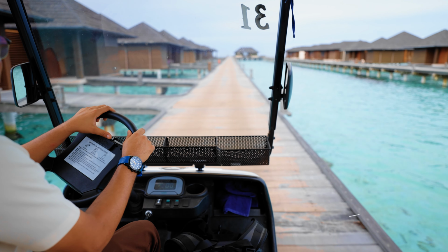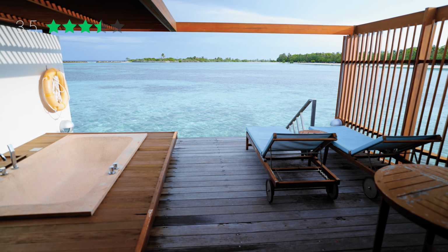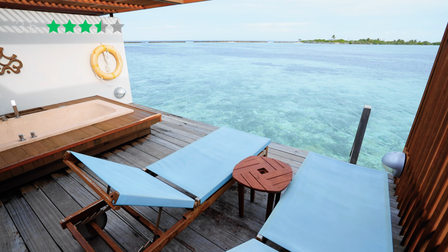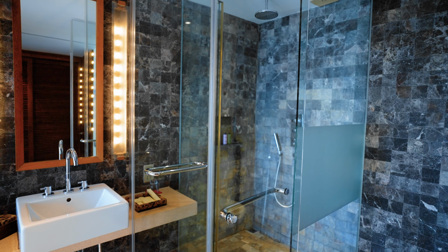Which brings us to our third category, rooms. Rooms were rated 3.5 stars. We were checked into our water villa, which has a beautiful view of this perfectly calm lagoon. The water villa itself has a really nice bathtub outside, a covered daybed, as well as some chaise lounges and a dining set. The villa itself has a great king bed, television, and a beautiful bathroom with a double vanity and a newly renovated shower.